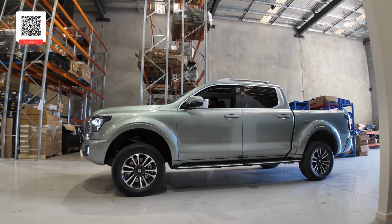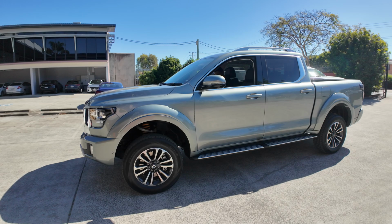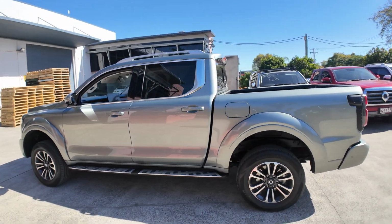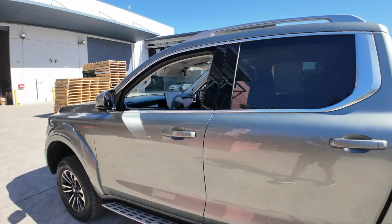So we finished the Cannon Alpha hybrid and we're about to take it for a test drive. It looks way better, 100% better, but the main concern with the Cannon Alpha is the ride comfort. So let's jump in with Sam.